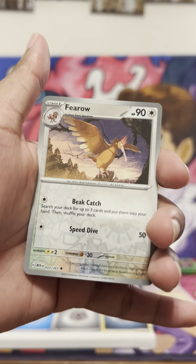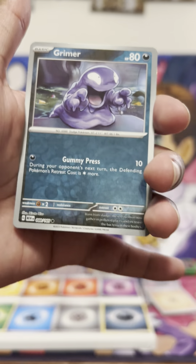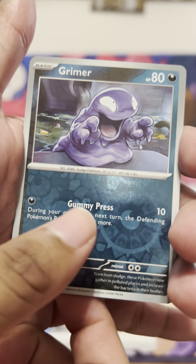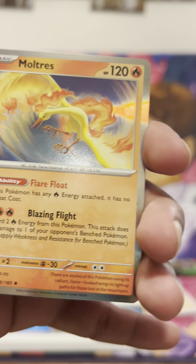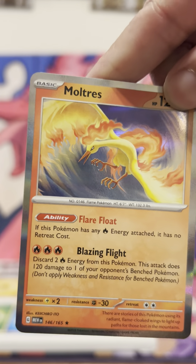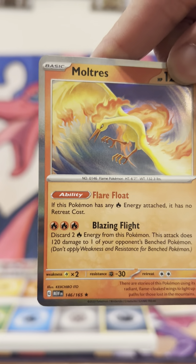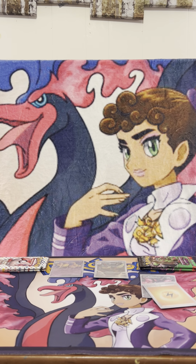Parasect. Bruh, you gonna get some? Come on now. Come on. First Grimer. Come on. Anything? Just a Moltres. Hey! That right there, I know, that's the card. Right there. That's going in my binder. Love me some Moltres. All right. You're next. I don't know if I got that one or not.